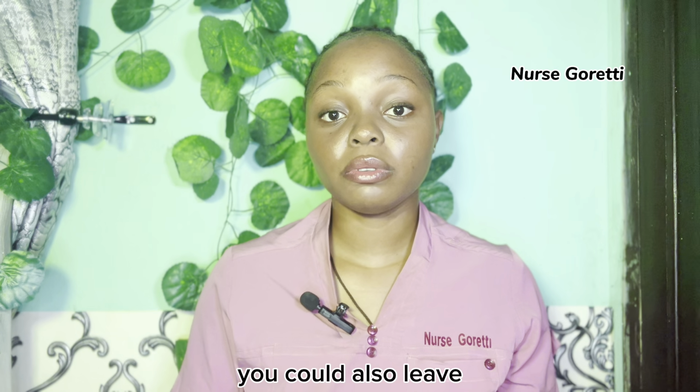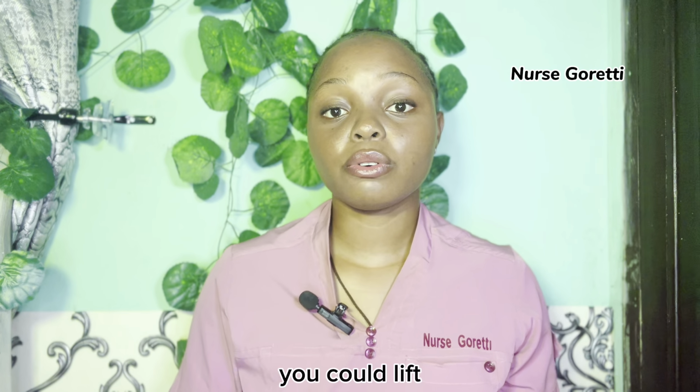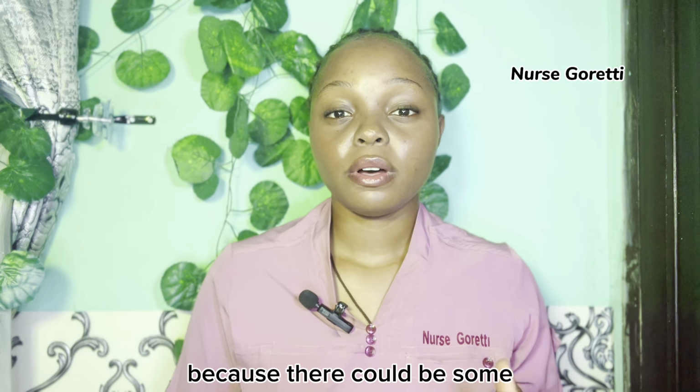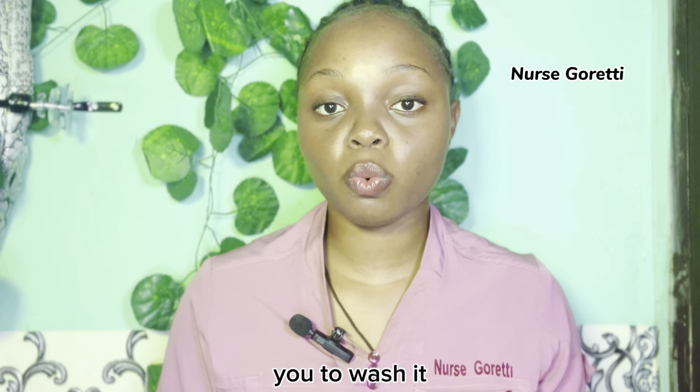You could also lift, because the labia majora is a part of fat. You could lift those two areas, those two in-betweens, and wash them thoroughly, because there could be some fluid or discharge in there which needs you to wash it.